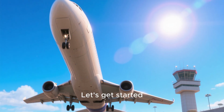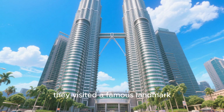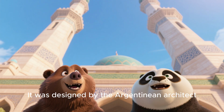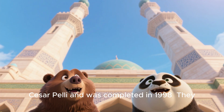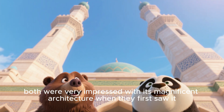Let's get started. On the first day in Kuala Lumpur, they visited a famous landmark, the Petronas Towers. It was designed by the Argentinian architect, Cesar Pelli, and was completed in 1998. They both were very impressed with its magnificent architecture.